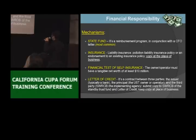I've never seen this where you have the financial test. Oh, self-insurance. Yeah, I have seen this. Again, usually big corporations, and they only have to prove that they have a net worth of only $10 million. So it's not a big deal. So big corporations are going to have this as well.